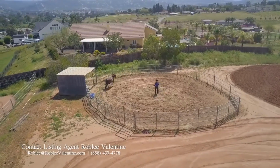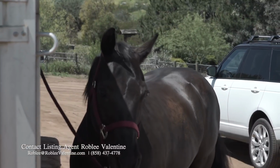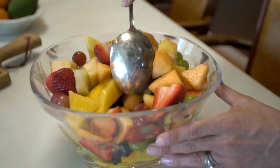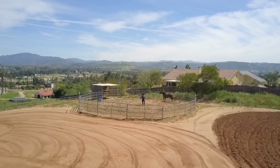Well, we can see Marlene down there getting the horses ready. So I take it you're ready to ride. I'm going to get changed. We're going to go for a quick ride, and then Malia has a beautiful lunch that she's setting up for you. Very nice. I'll let the pros do the riding. I'll go catch up with Malia, and we'll see you guys in a bit. All right.